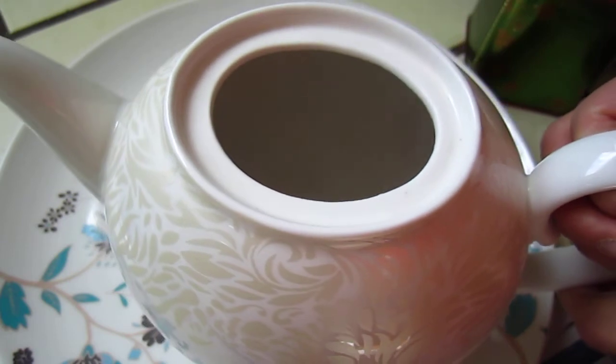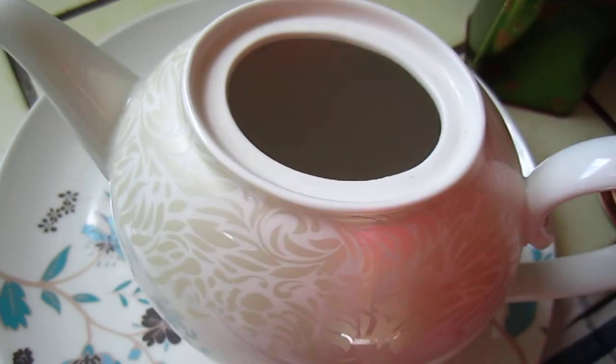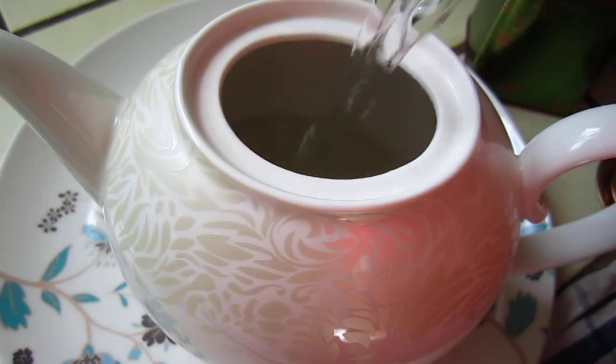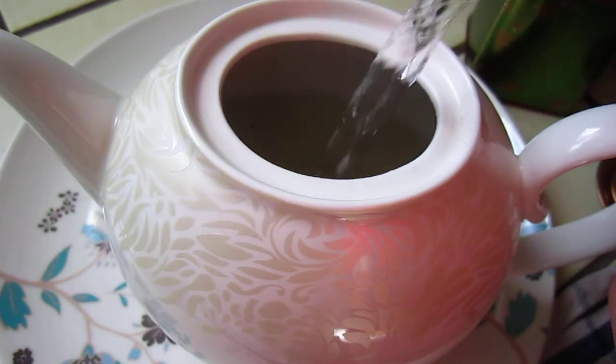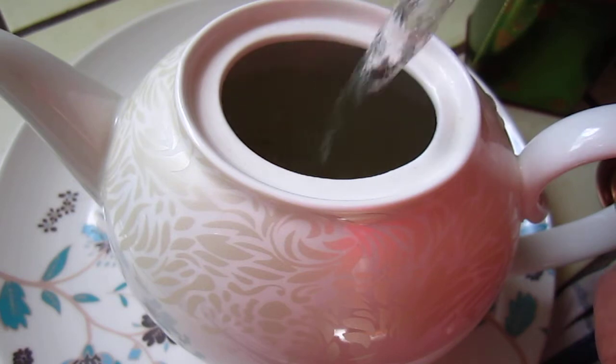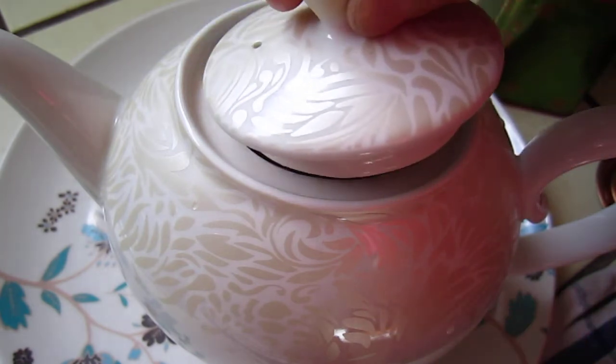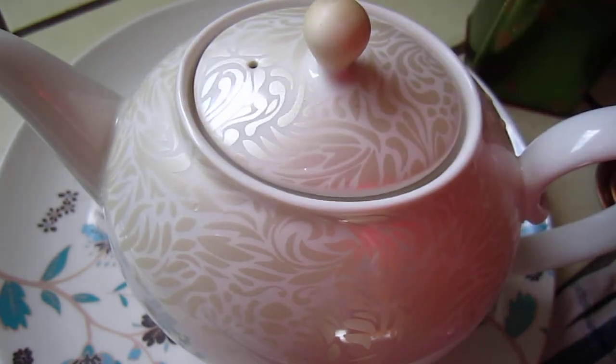No more water. Only this unopened tea flower. And the water is about 2 minutes after boiling, so it's not extremely hot. It's not boiling hot, but still pretty hot. So now let's take a look at the tea.